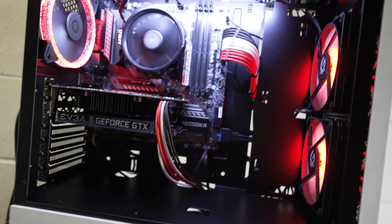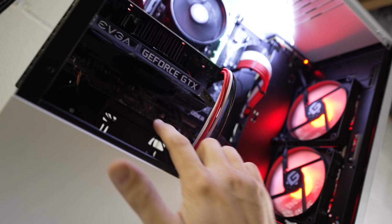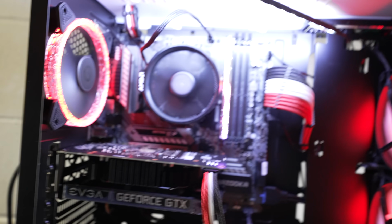There we go. Only had to press the button a few times. Looks like everything's powering on. We've got BIOS stuff. Is the GPU fan spinning? Yes, it is. We're good to go.